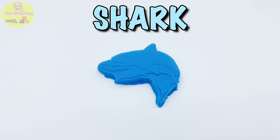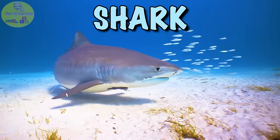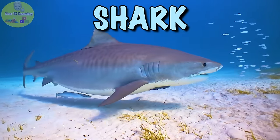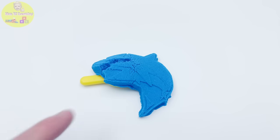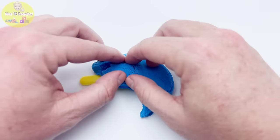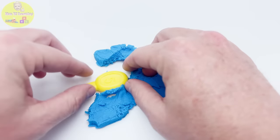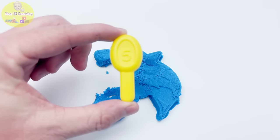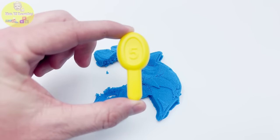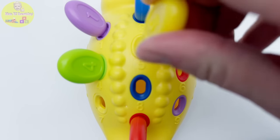Ooh, this shark is scary. Sharks are large fish that live in salt water. They eat fish and other water animals using their sharp teeth. Looks like our shark tried to eat something yellow. It's the yellow number 5 from Dino's back. The number 5 goes right here in the middle.